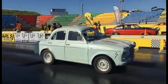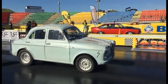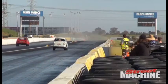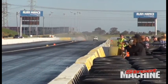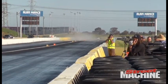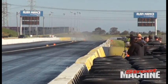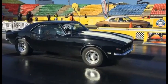Little Austin's back again. Austin Lancer, supercharged, twin turbo. Boys popped a couple of head gaskets in Mildura the other day, so they had the entire top end off that engine. They also damaged some suspension, so the suspension needed some welding up. The entire top end off that engine is pretty complicated because it's got twin turbos and a supercharger, so a bit of work involved.